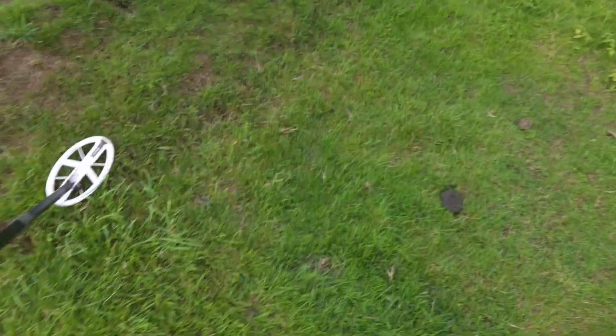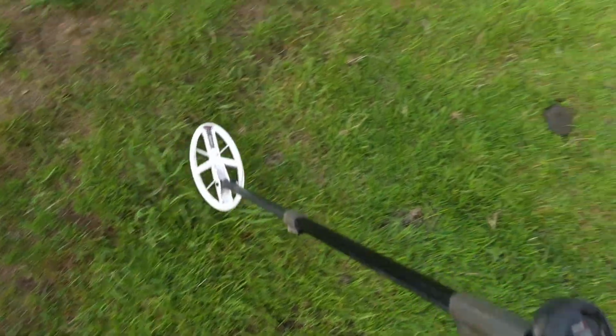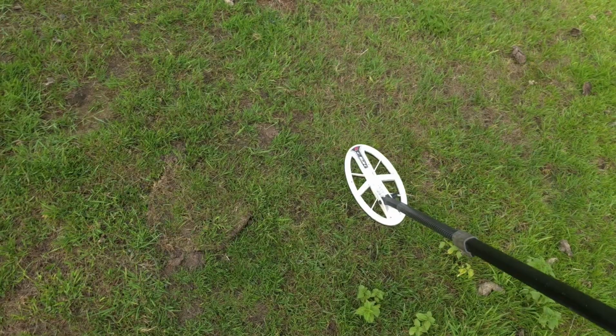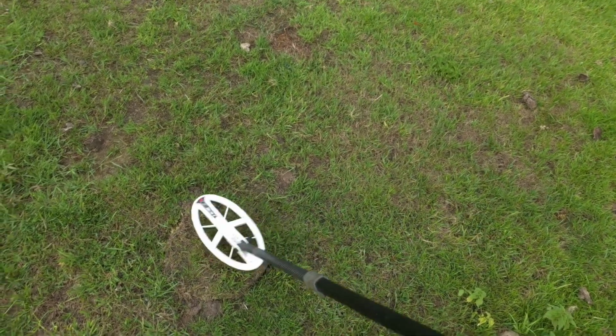There are coins on here. There's thousands of coins on here probably still left. Oh, I won't say thousands, but I'd say a good 100. You can see where I went the other day. I think somewhere here I found the silver coin, to be honest.